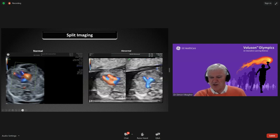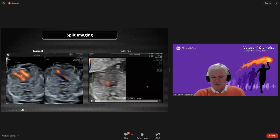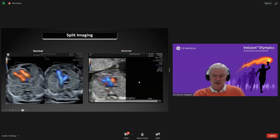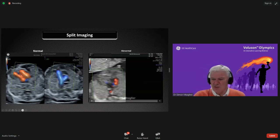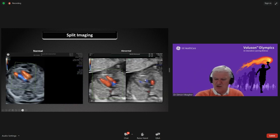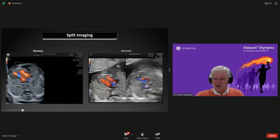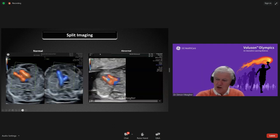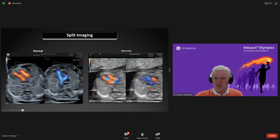So if you look in this image here, you split it, and you now demonstrate that the configuration of where the duct enters the aorta is abnormal. And again, you will begin to recognize that as you routinely image. This is the pulmonary artery, which is much smaller, and it should actually be inserting here. That's abnormal. You may not know what it is, but it's abnormal.